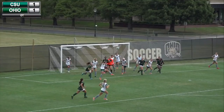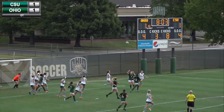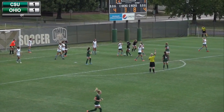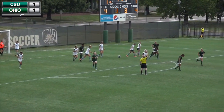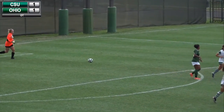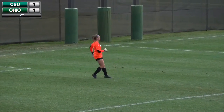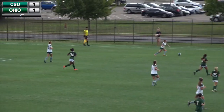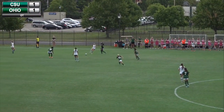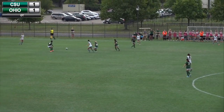And the ball is pinballed around the box. Wexel not quite able to get her hands on it, as now both teams fight for possession in the 18-yard box. Ref blows the whistle and possession back to Ohio. And a close call there, Noah, as Wexel out of the 6-yard box tried to reach out and grab the ball with both hands. Wasn't quite able to do so.